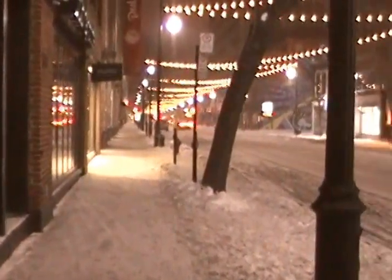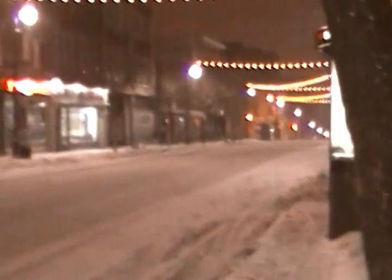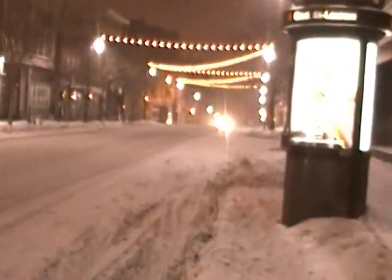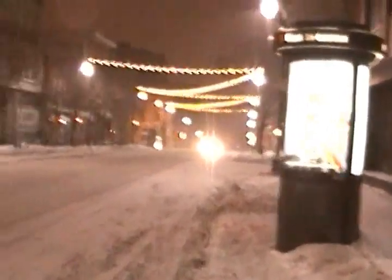We just moved our lab from the previous location, right in the middle of town, in the heart of Montreal. So it's winter. We are on St. Lawrence Street, not too far from Sherbrooke, and I'll give you a tour of the location and the lab. A very quick tour.